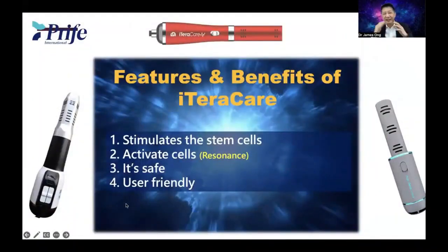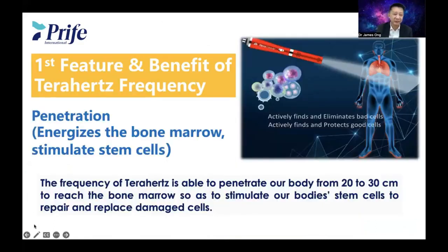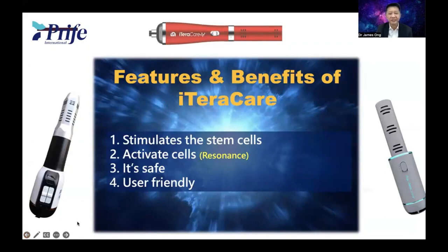I would like to break down the features and benefits of the iTeraCare device basically into 4. I know some of the other slides have been talking about 5, but I just want to summarize it into 4. The first one is stem cell stimulation. When you blow it onto your skin, it goes into your bone, it penetrates. Wow, guess what? It's going to stimulate your stem cells.